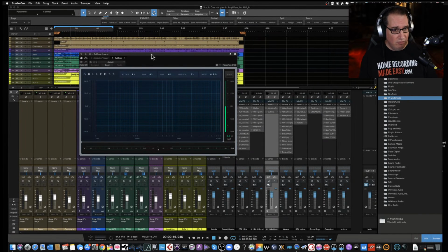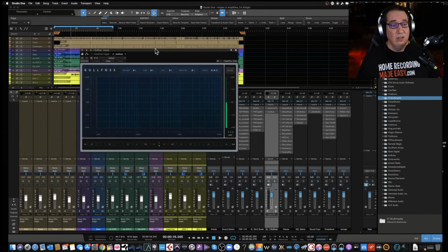You can use it on individual tracks. You can use it on buses. But the way this plugin is designed is the more information that gets put into it at once, it changes and makes EQ moves on the fly intelligently based on the program material coming in. Go watch the YouTube video.